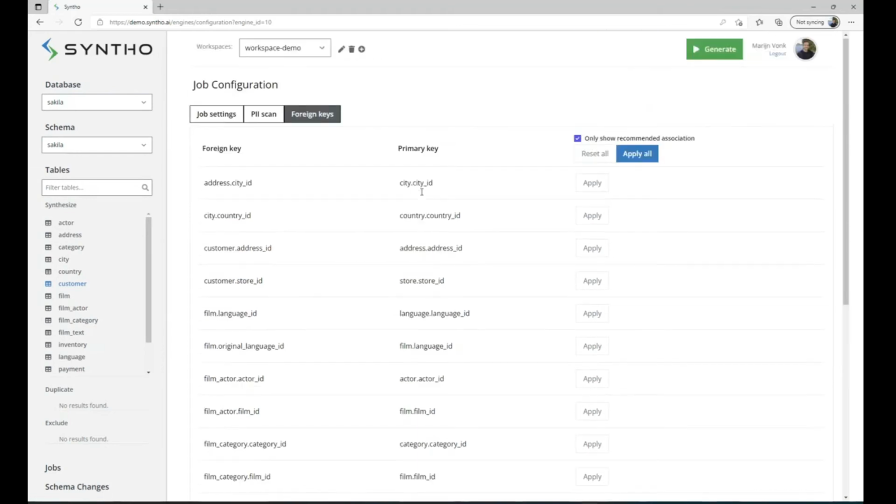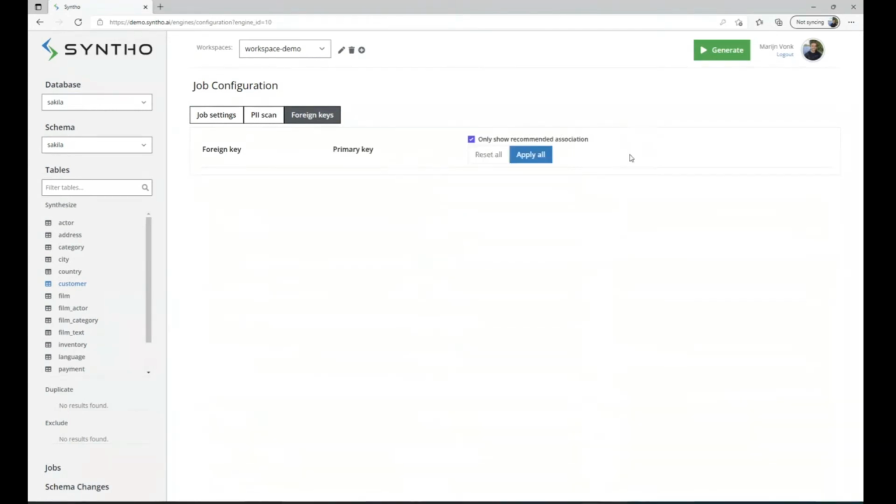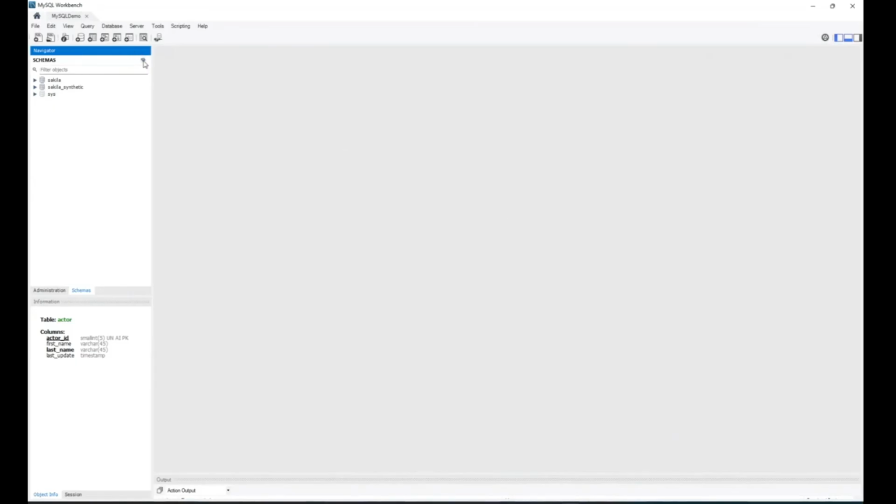So here these are already the identified relationships. We will also apply them all. And now we are actually ready to start the synthetic data generation. So I will refresh.